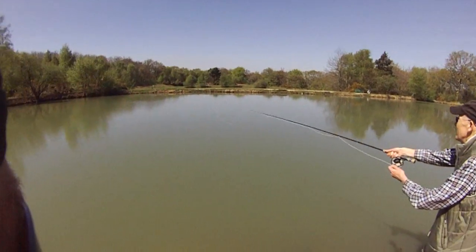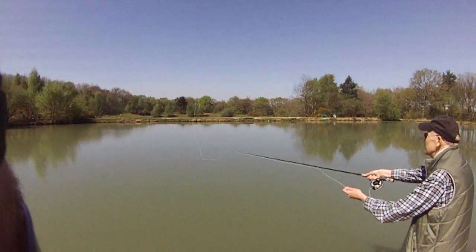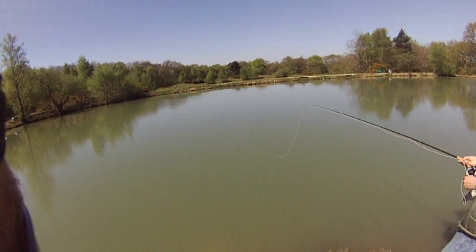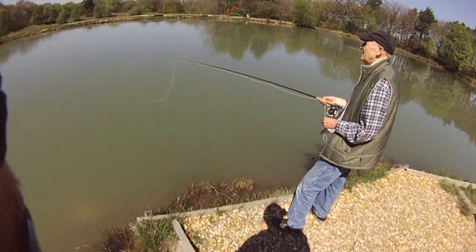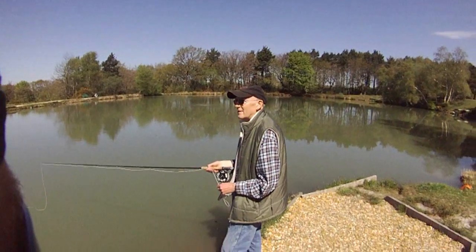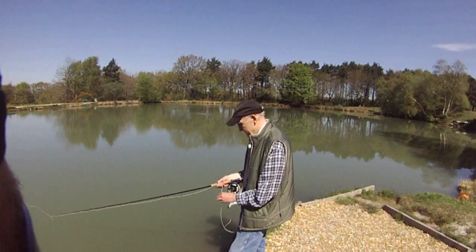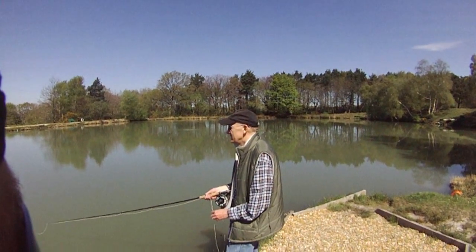Obviously, the further you can get out, the better, because when you're retrieving, you're covering more water, and then your chance of catching goes up. That's lovely. So I'll count to about 7 or 8. Let it get down, because you're nymph fishing. Nymphs come off the bottom, and they work their way up. If I was fishing with a tadpole, I'd probably be 2 or 3 feet under. But nymph fishing, they've got to come off the base, haven't they? Yeah. So you want to count down to 6 or 7.